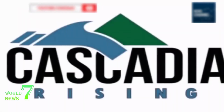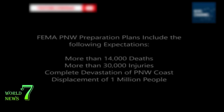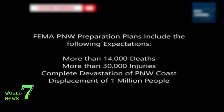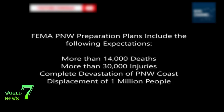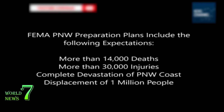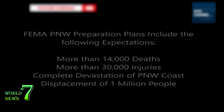The Cascadia Rising Preparedness Drill will test plans that have been put together over the last couple of years. Plans that expect in the neighborhood of, if not more than, 14,000 deaths, 30,000 injuries, and the complete devastation of the Pacific Northwest coast. According to planners, the quake could devastate the region for decades and could displace 1 million people from northern California to southern Canada.